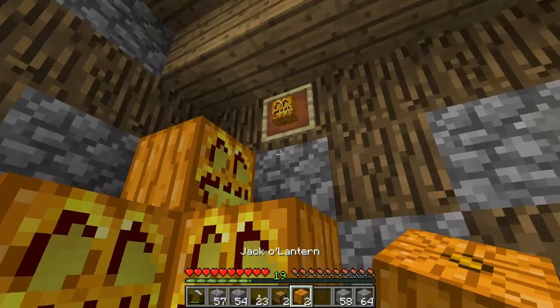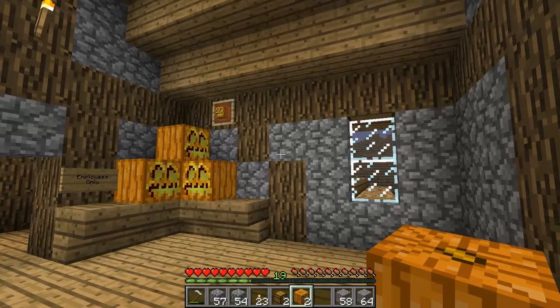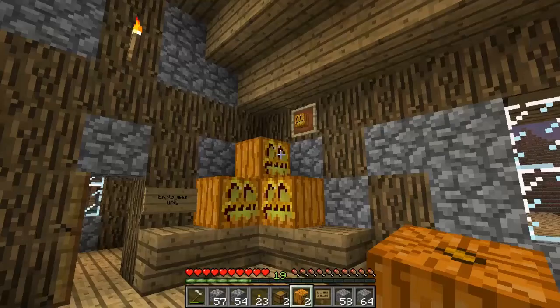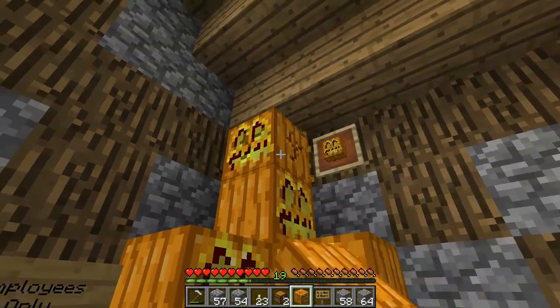Let's put that there, and we'll put one on it. Put a sign. How the hell do you spell Jack-O-Lantern? Jack-O... Oh, poop, it's not.